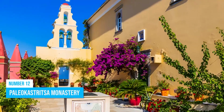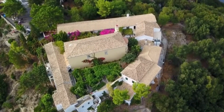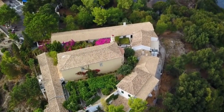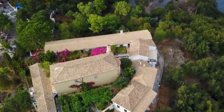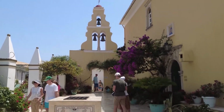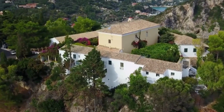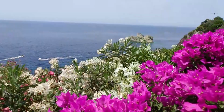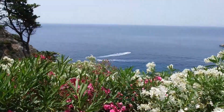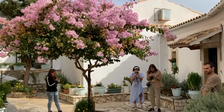Number 12. Paleokastritsa Monastery. If you're craving a taste of authentic Greek culture, Paleokastritsa Monastery is the place to be. Since the 13th century, this medieval masterpiece has stood as a symbol of unwavering religious devotion. Perched atop a remote hill, the views from here are simply astonishing. Gaze at the island's beauty and the mesmerizing azure sea. It's an experience you won't want to miss during your time in Corfu.